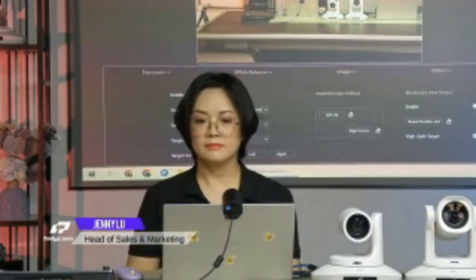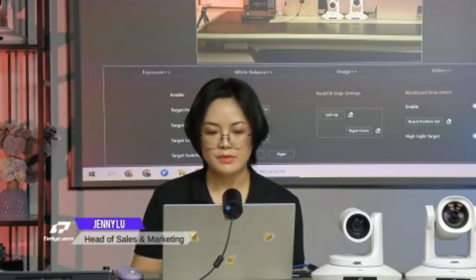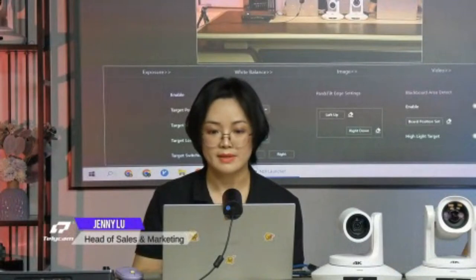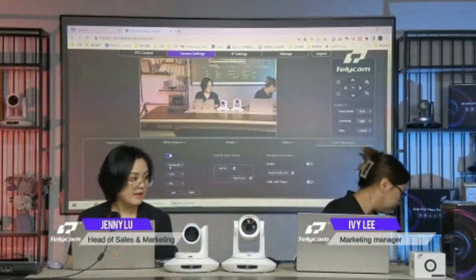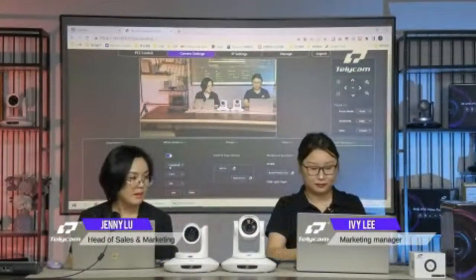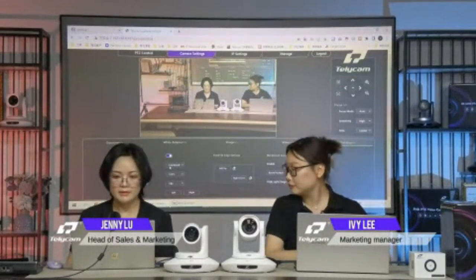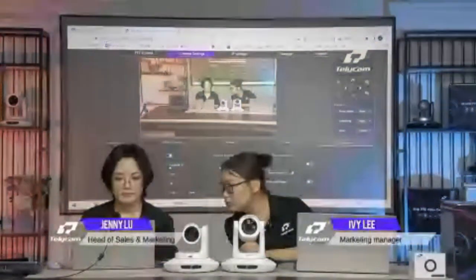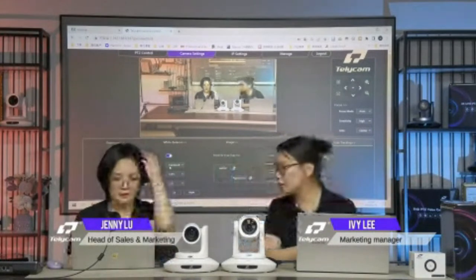Okay, so we just saw the performance of the tracking when there are multiple people, and even when it is used for some other scenarios, you can still lock the targets very accurately and very smoothly. So I think we are moving on to talking about the other features of the auto tracking, right? I can see there are some new tracking features that weren't there before. Are we going to release them? Yes, we are going to release some, adding some new features.